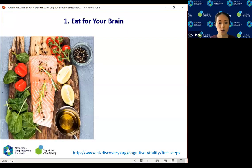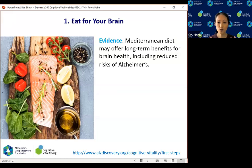Step 1 is to eat a healthy diet for your brain. The Mediterranean diet has received the most attention in terms of brain health as well as cardiovascular health. It also has the most data. The Mediterranean diet is inspired by the dietary habits of Greece, southern Italy, and Spain. It is rich in olive oil, omega-3 fatty acids in fish and nuts, and lots of fresh fruits and vegetables.